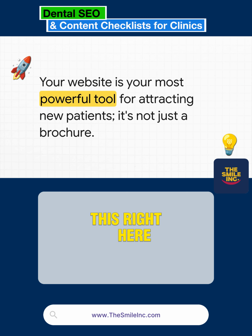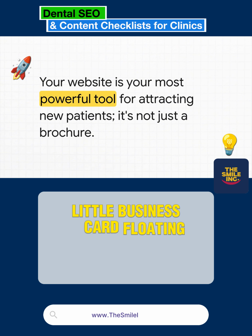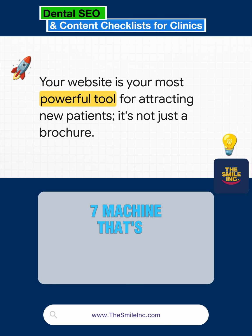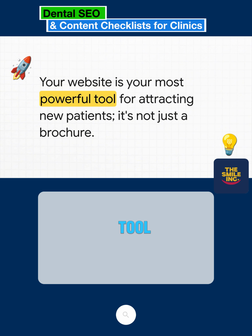Okay, this right here, this is the big mindset shift you've got to make. Your website isn't just a passive little business card floating around on the internet. It should be an active 24/7 machine that's out there attracting, educating, and convincing new patients to book an appointment. It truly is your most powerful tool.